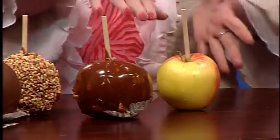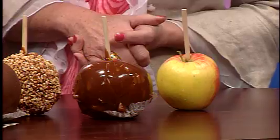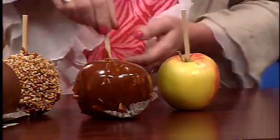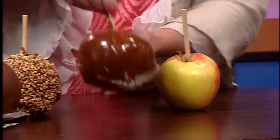Well, we start out with the plain apple. This is just an apple on a stick at this point. Yes, and I want to give a shout out to Good Nature Farms. He supplies me with all my apples. He hand picks them 2 or 3 times a week for me. Oh, okay, great. So hand-picked apples here. And then we take it and we dip it in caramel, and we have just the regular caramel.